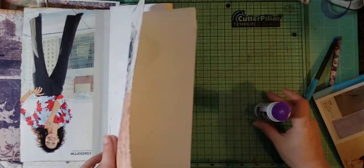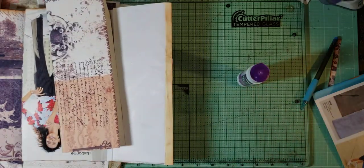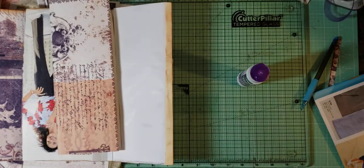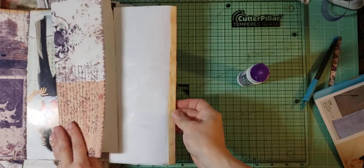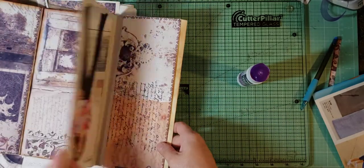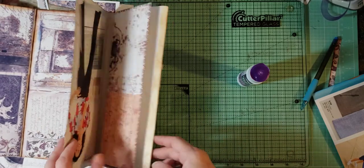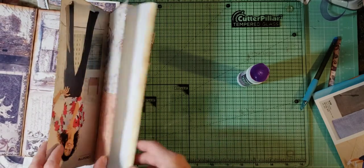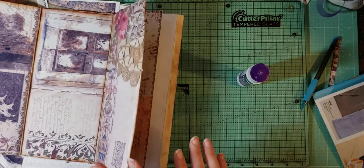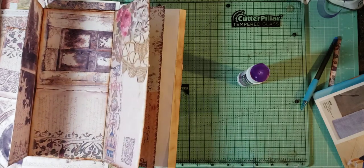We're already at time. Oh, we're almost at 25 minutes. Okay, guys, I'm going to call this a video. I'm going to go ahead and glue that down, and then I will do another video finishing up decorating this book, and then we'll start making the pocket. You know what? No, I think I'm going to go ahead and just finish decorating it, and then the next time you see this book, we'll be making the pockets for it.